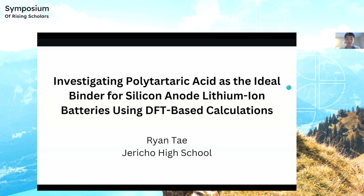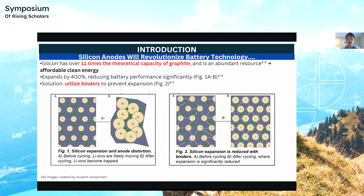And let's get started. Silicon anodes will revolutionize battery technology. Current graphite anodes are expensive, ineffective, and bad for the environment. In contrast, silicon is much more promising as an anode material because it has a theoretical capacity 11 times that of graphite. It's abundant and it's not bad for the environment.